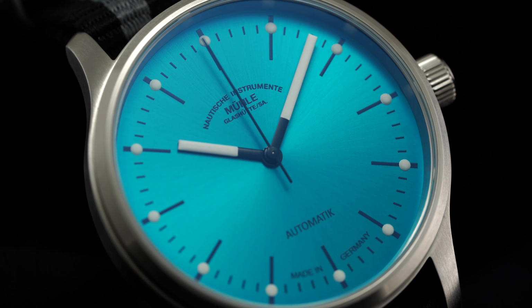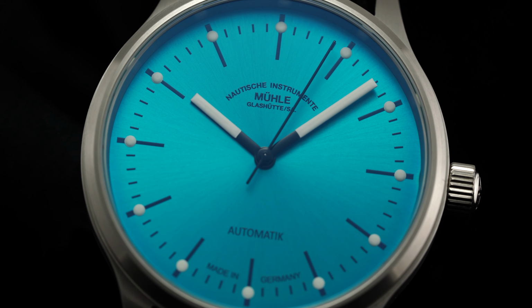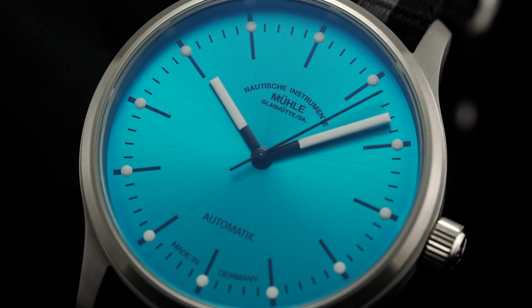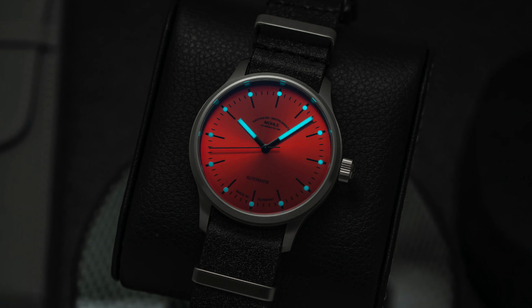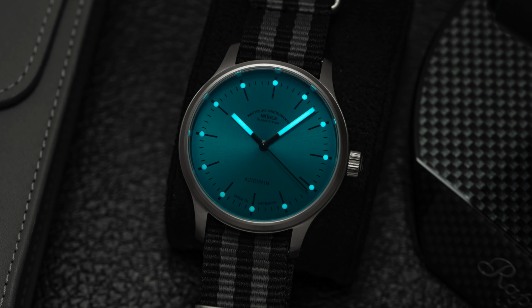Hands are of a blunted lume baton style paired with a stick seconds hand, and dial text is low key with MG's signature at 12 and automatic at 6, just to remind you, if it wasn't clear, that these are German made watches. Plenty of Super-LumiNova is provided, and the hands and plots glow brightly for excellent low light readability.